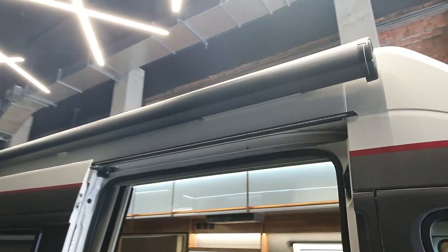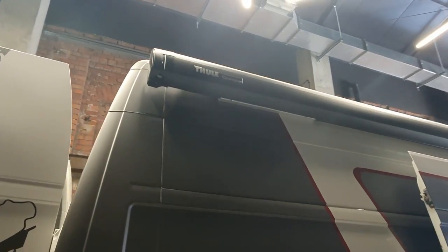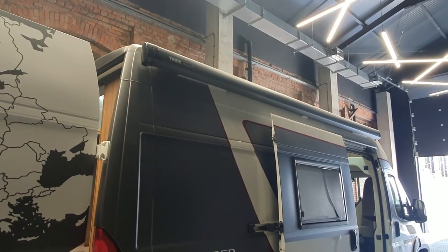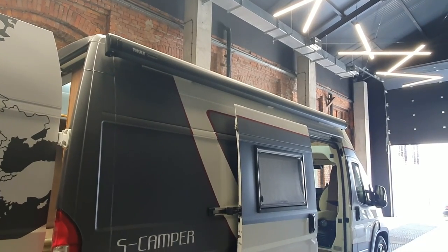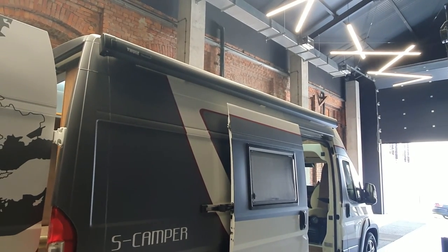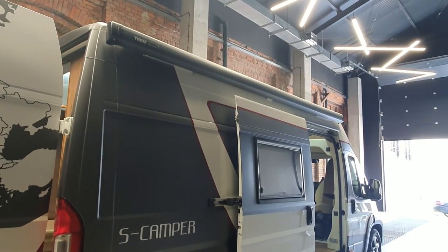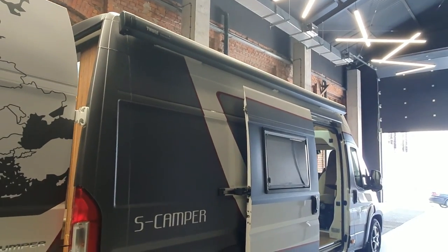On the outside of the vehicle, we have this really long Thule Omnistore awning, which I think is the longest one they do for campervans. But it's a quality brand. Now, one thing I'll say about the price, whilst I've mentioned this, is that 90,000 might seem a fair whack of cash, but it is a quality product and it does have quality fittings, which I hope I have demonstrated.